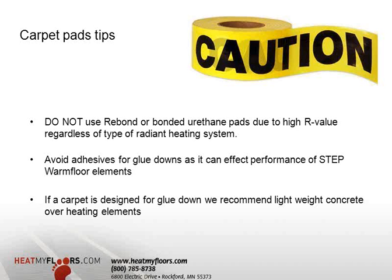How are you going to adhere this? Is it going to be a stretch-in carpet pad? No problem. If it's going to be adhesives, we need to talk about how the application process has to change, because you're going to have to prevent the heating element from touching the glue. One way to do that is to encapsulate the heating element with a lightweight concrete, a self-leveler, or a skim coat, so you don't have direct contact with the glue. So those are some carpet pad tips and carpet applications you need to be aware of.